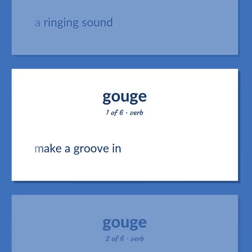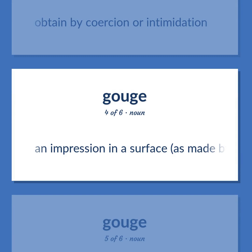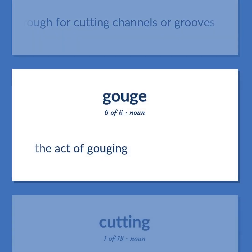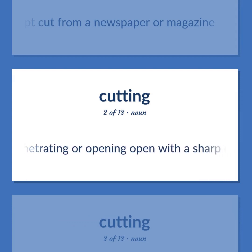Make a groove in. Force with the thumb. Gouge out his eyes. Obtain by coercion or intimidation. An impression in a surface, as made by a blow. An edge tool with a blade like a trough for cutting channels or grooves. The act of gouging. An excerpt cut from a newspaper or magazine. The act of penetrating or opening with a sharp edge.